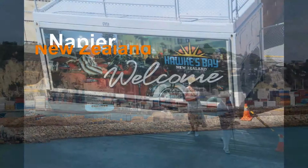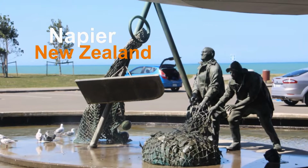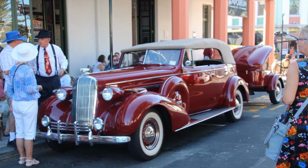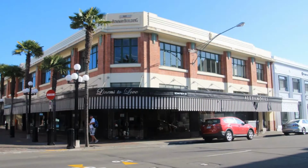Napier, the Art Deco capital of the world. On February 2, 1931, Napier was destroyed by a 7.8 magnitude earthquake with the loss of 256 people. The city was completely rebuilt in the fashion of that period, Art Deco, and is now one of the finest examples of this period in the world.